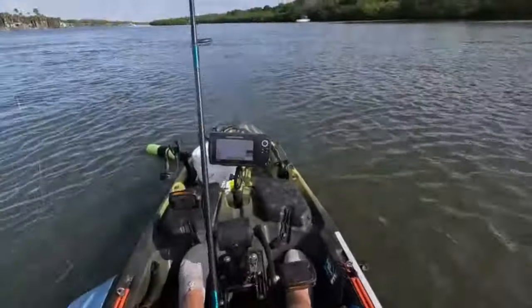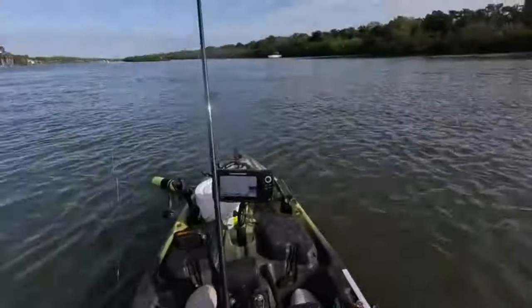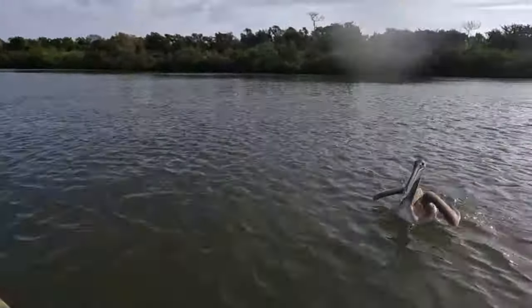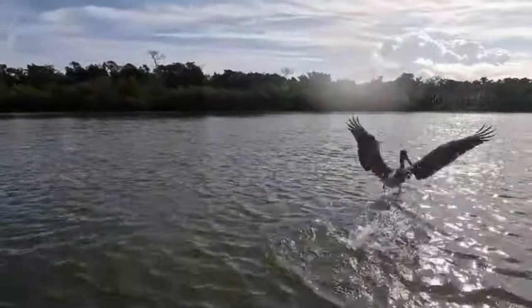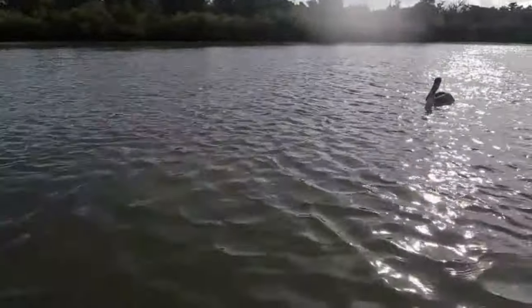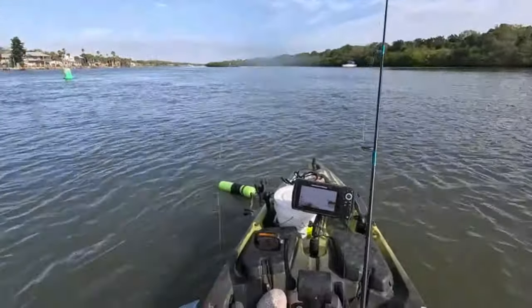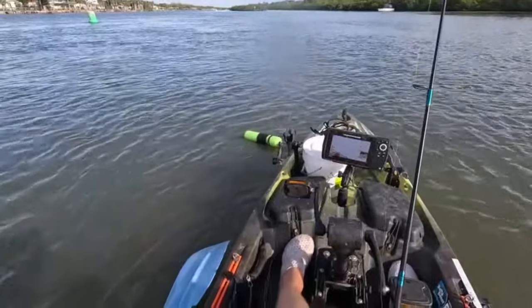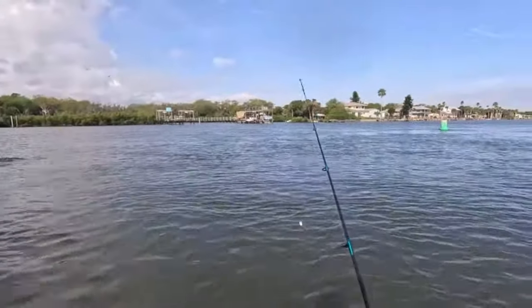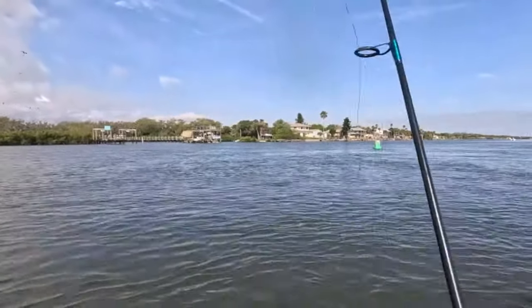Look at this thing. Look at this guy. All right, here we go. Dolphin's moving in. Pelican's moving in.